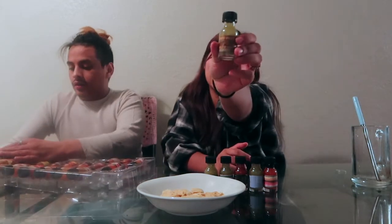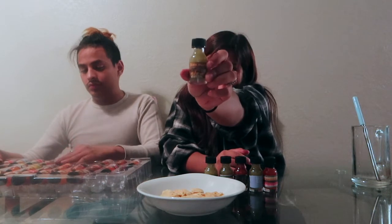So the next one is green sauce. It's a Death Valley Rattler hot sauce. It has a rattlesnake photo on there, with a brown label. Okay, so we're gonna try this one out now. Ready?